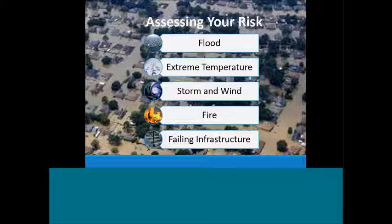And then finally, failing infrastructure, and this is something for all of you to consider as you think about your capital planning. What are your assets that are failing and need repair immediately? Because a staircase that is a little bit wobbly can turn into a disaster if it's not fixed in a timely manner, and that exposes you to a host of liability. So failing infrastructure should always be part of your health and safety capital planning process.